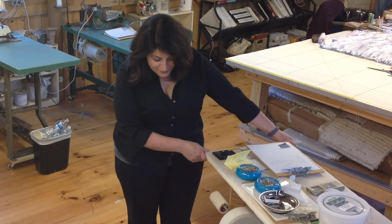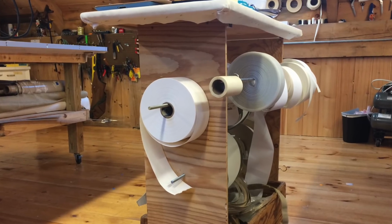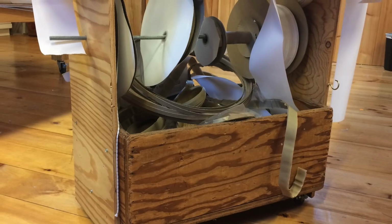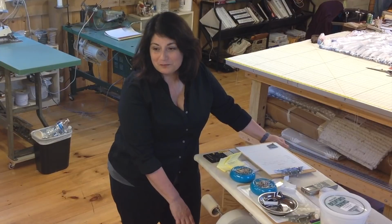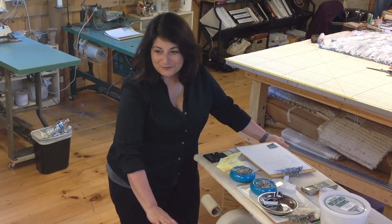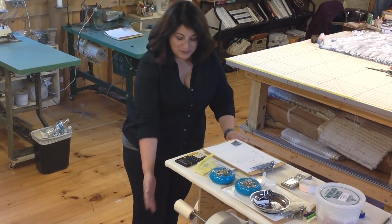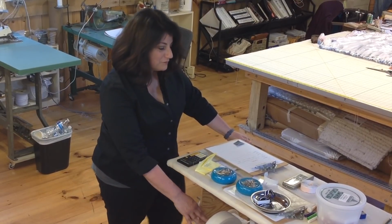So this cart has a very interesting history. We use it right now to hold our roll goods, buckram, various upholstery supplies down on the bottom, and it is an old wooden box that actually held my kids' blocks, and it had wheels on the bottom. Then they would push it around the basement, and so once they grew out of the blocks, we added on these side pieces and put some rebar here to hold the rolled goods.